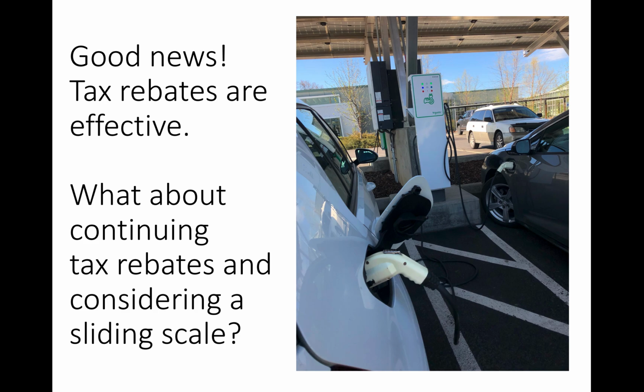So there is more good news. Tax rebates are effective. On the left here, you see my electric car. I have a little Volkswagen e-Golf. It's charging for free at my local community college. And I charge it at home simply by plugging it into a regular electrical outlet in my garage. And I don't even see that cost. It's costing maybe 10 or 20 cents a night that I plug the car in. But in the spring, I really only need to plug my car in twice a week to have a 130-mile range.